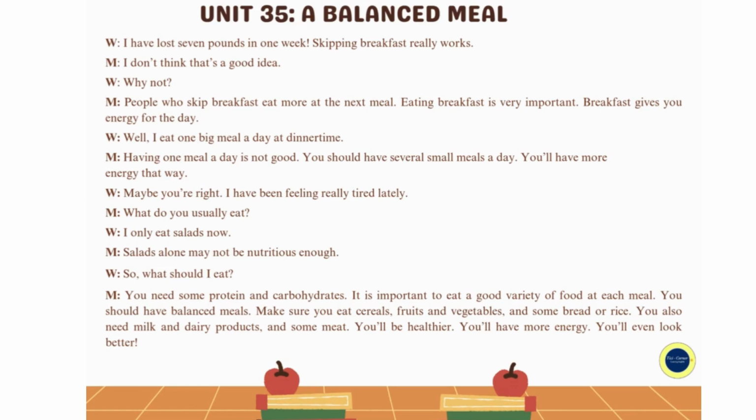What do you usually eat? I only eat salads now. Salads alone may not be nutritious enough. So what should I eat? You need some protein and carbohydrates. It is important to eat a good variety of food at each meal. You should have balanced meals.